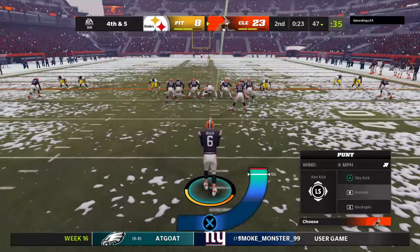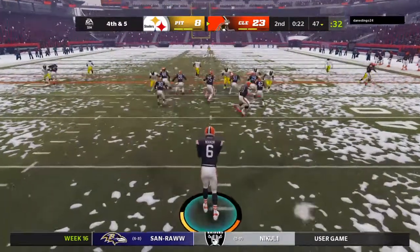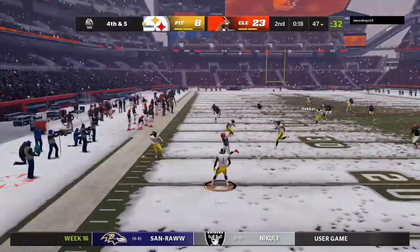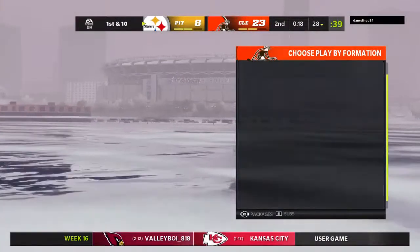So on 4th down, here's Johnny Hecker to punt it away. Yikes. Terrible kick headed straight for the sidelines. And no return possible here as they angle this one out of bounds.